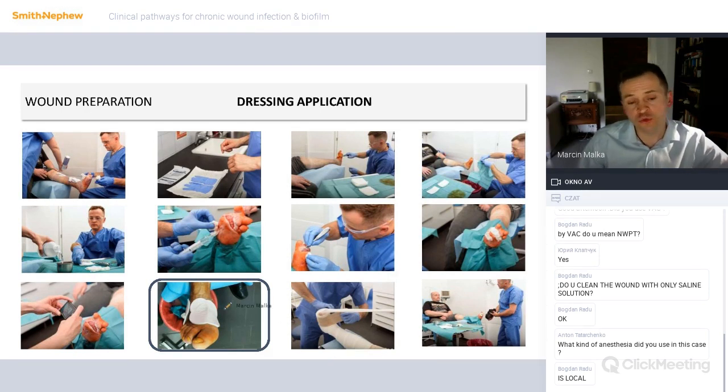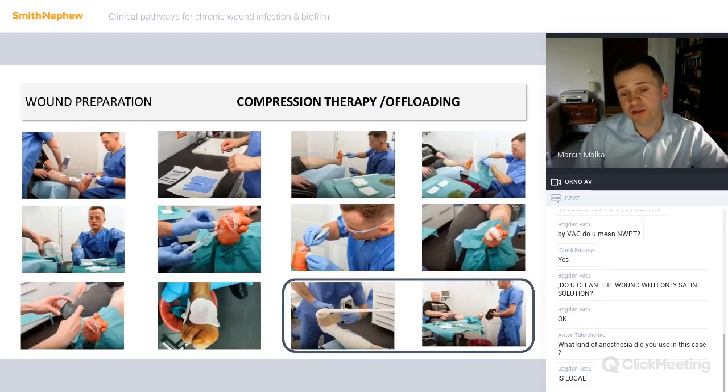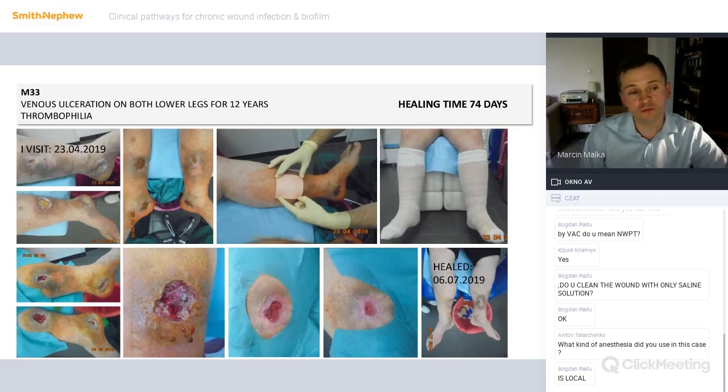According to the amount of exudate, we have to decide what kind of secondary dressing we use. It should be super absorbent, like in this picture, or we have to choose some foam, thin foam. There are a lot of products. And the last step is some added therapy. It will be, for example, compression therapy or offloading or other techniques in other kinds of wounds. And I prepared a few cases for you.